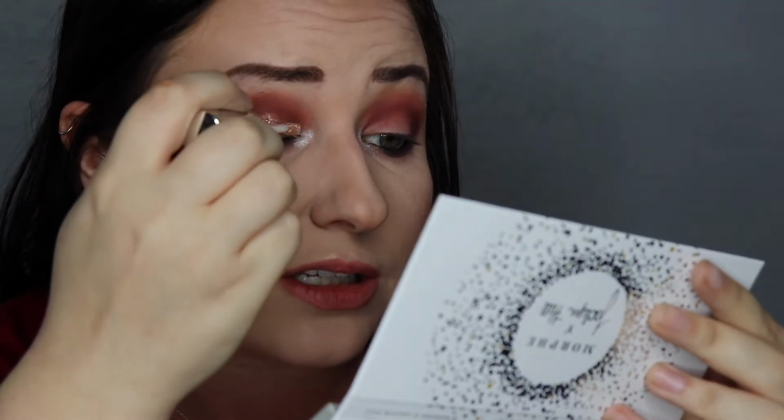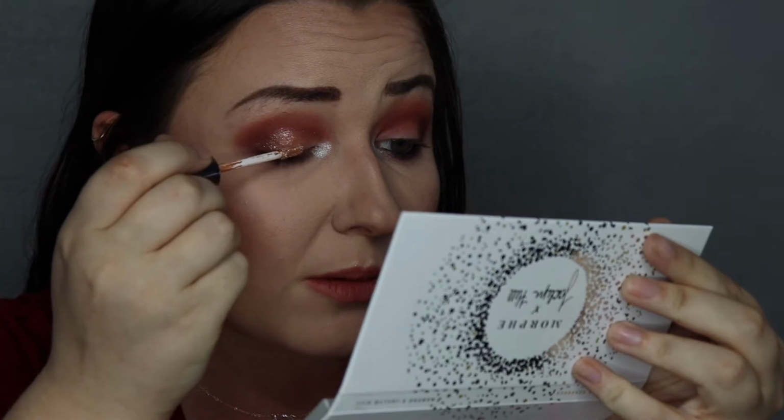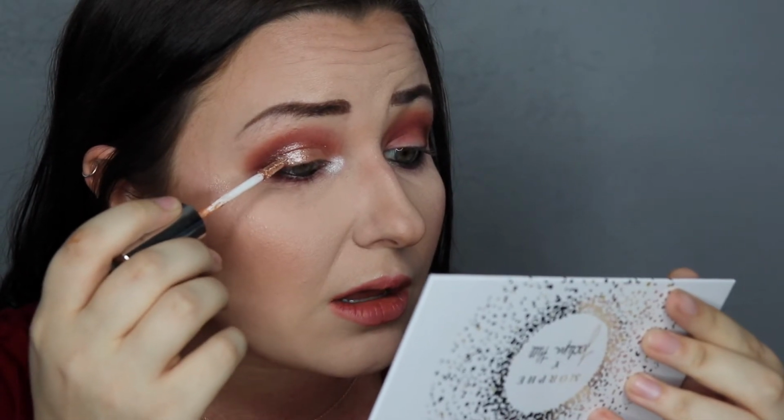And these are not the absolute best metallic shadows I've ever used. Of course, the Stilas are number one. There's no denying that. But these are very comparable. They're not exactly the same, but they're still amazing. And they're way, way better price, like $5 or $6 as opposed to $25. So definitely worth having to layer it a little bit. But we're just gonna pack it on and get this little kind of cut crease moment going. Making sure that we have plenty of sparkle, and we do.